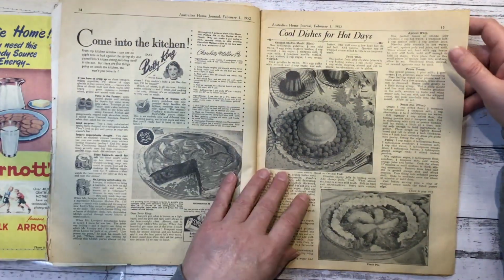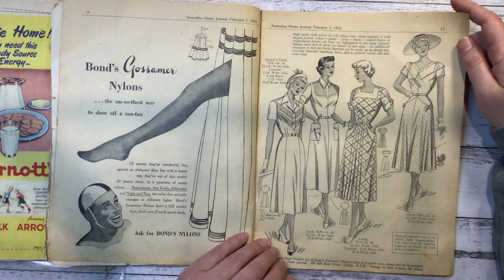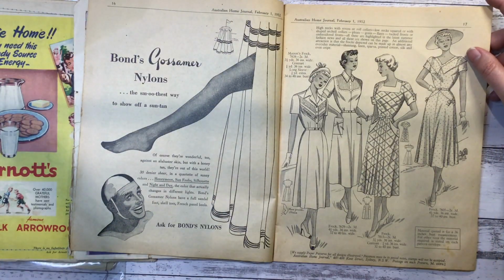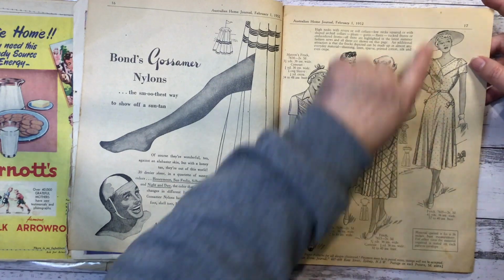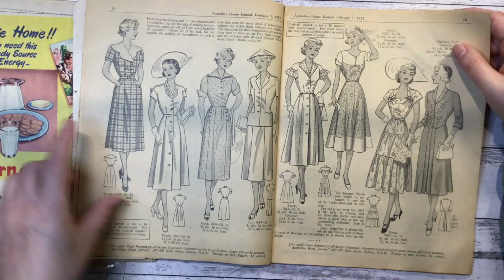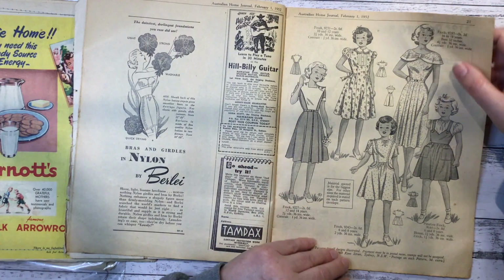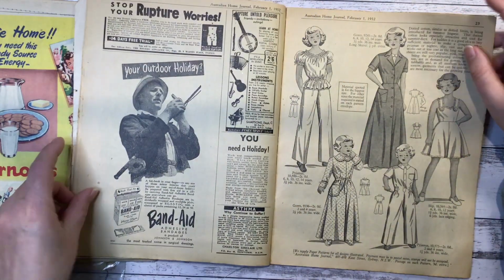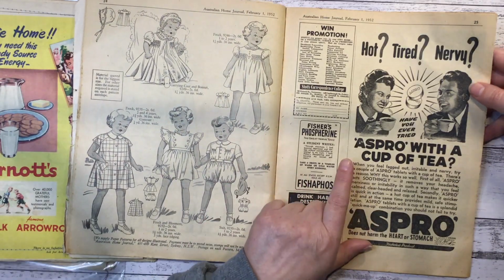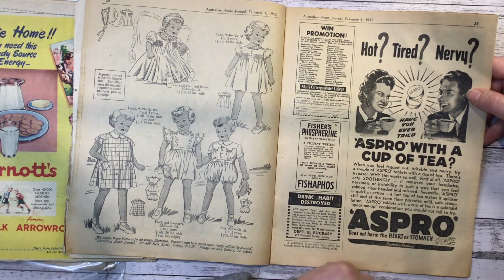Oh, nice cool recipes. It's a bit risque. Just love all of this though. Can make some big tags. Aspro with a cup of tea. Hot, tired, nervy, have some Aspro with a cup of tea.